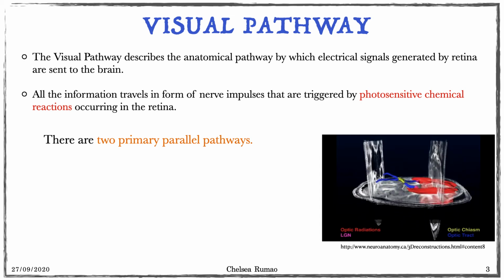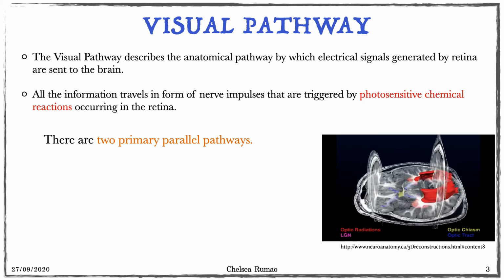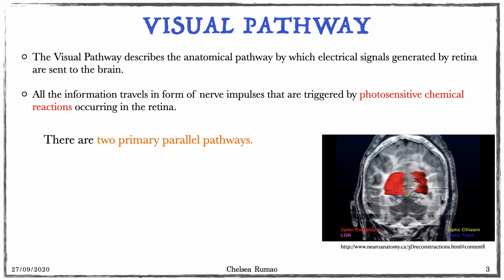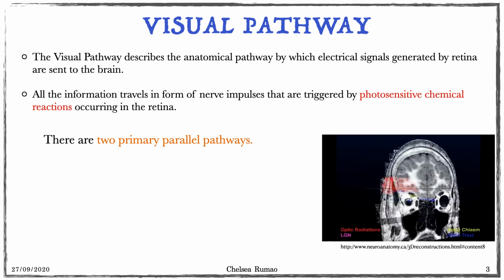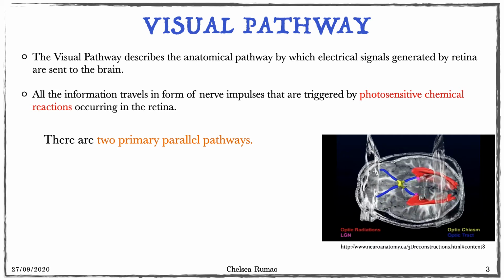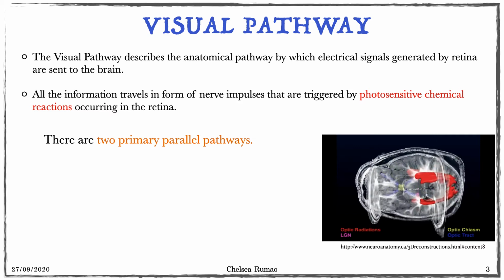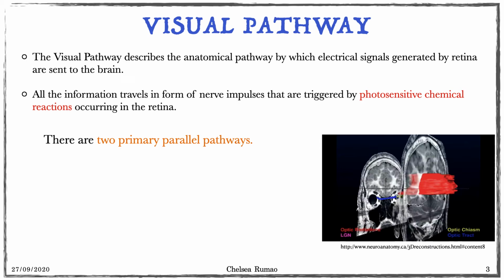What is a visual pathway? The visual pathway describes the anatomical pathway by which electrical signals generated by the retina are sent to the brain. All the information travels in the form of nerve impulses that are triggered by photosensitive chemical reactions. The visual stimuli from our surroundings are processed by an intricate system of interconnecting neurons.